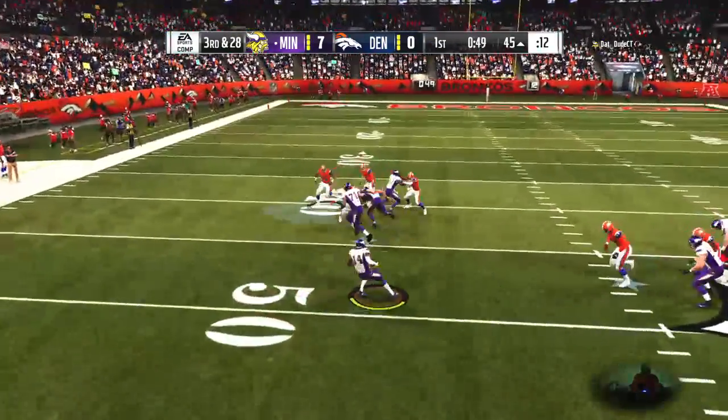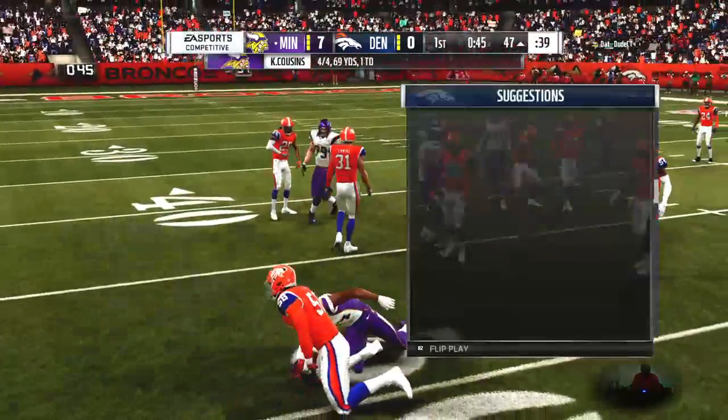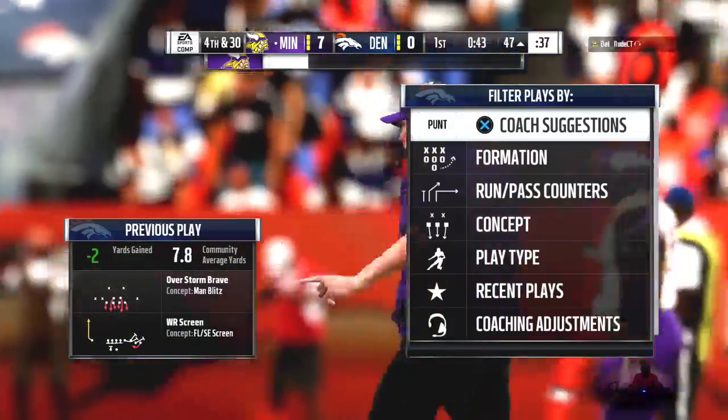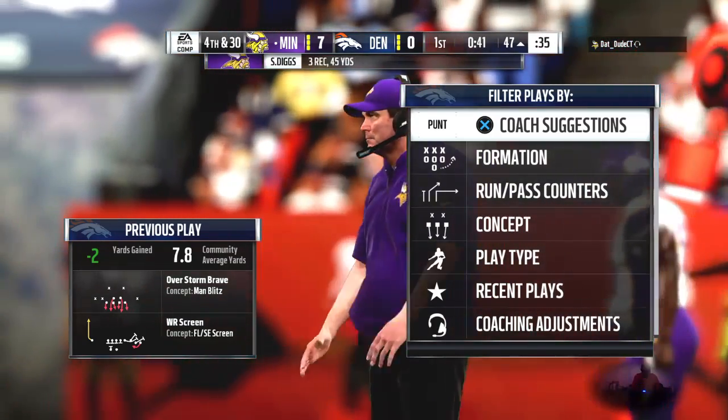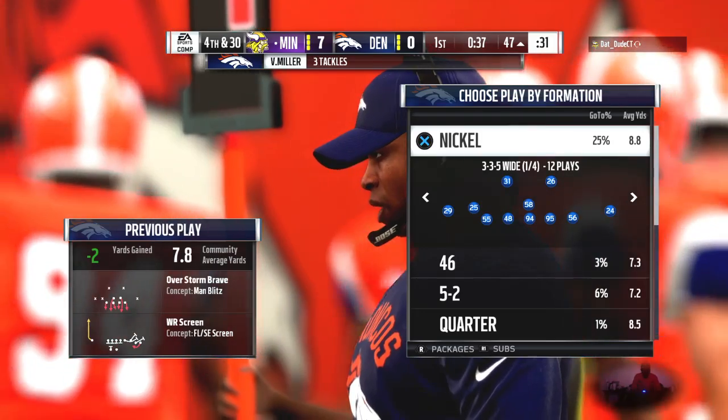From the gun, here's Cousins. Left side caught by Diggs. And he'll lose yardage here, back at the 47. He lost 2, and it brings up 4th. A pass for negative yardage, obviously no good.